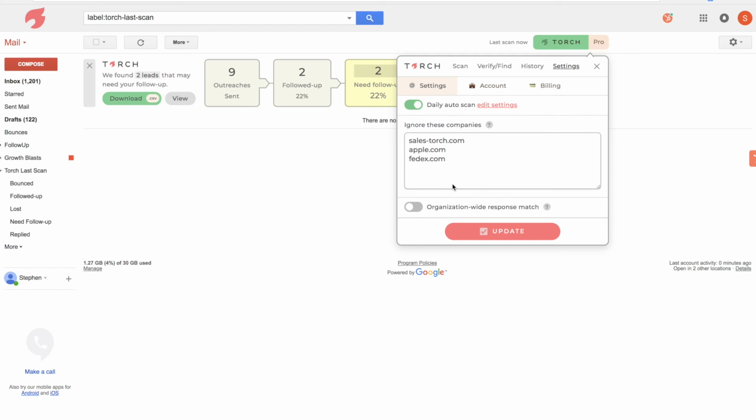So for example, your domain, once you sign up, is automatically going to come up on there because there's going to be lots of email colleagues and things like that where you might not necessarily need to follow up with them. Another interesting thing is our organization-wide response match.